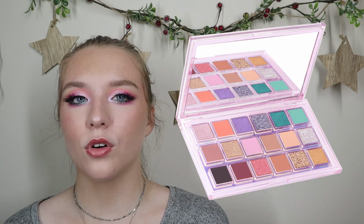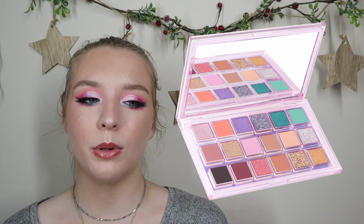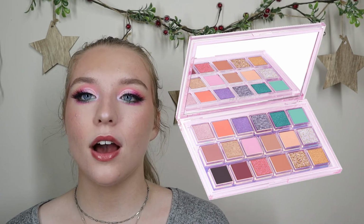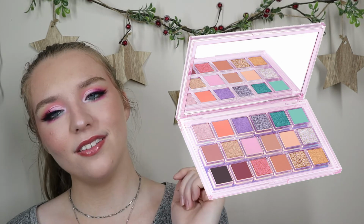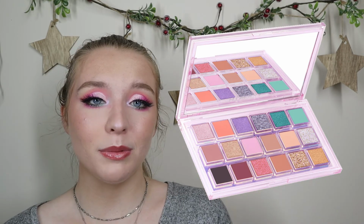It wasn't something that I normally would find myself gravitating towards. It's a little bit more cool toned, but every single time I saw someone create a look with it, I was like, I think that's really pretty. I might have to add that to my cart. So that's how I'm feeling about the Retrograde palette.